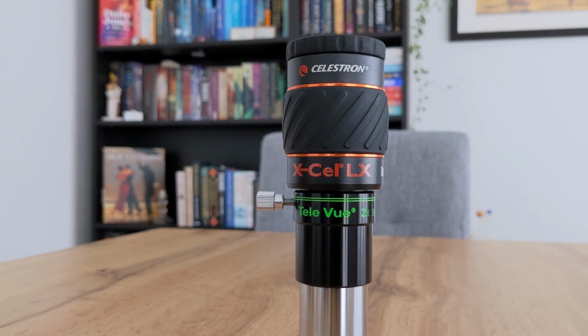Before we wrap up this review, I would also like to give you guys a better understanding of what different objects in the night sky look like when observed with the X-Cel. So I've set up some views using Stellarium. Please keep in mind that these are simulated views and not actual views of the night sky. This is only to give you a general idea of what the field of view is like.